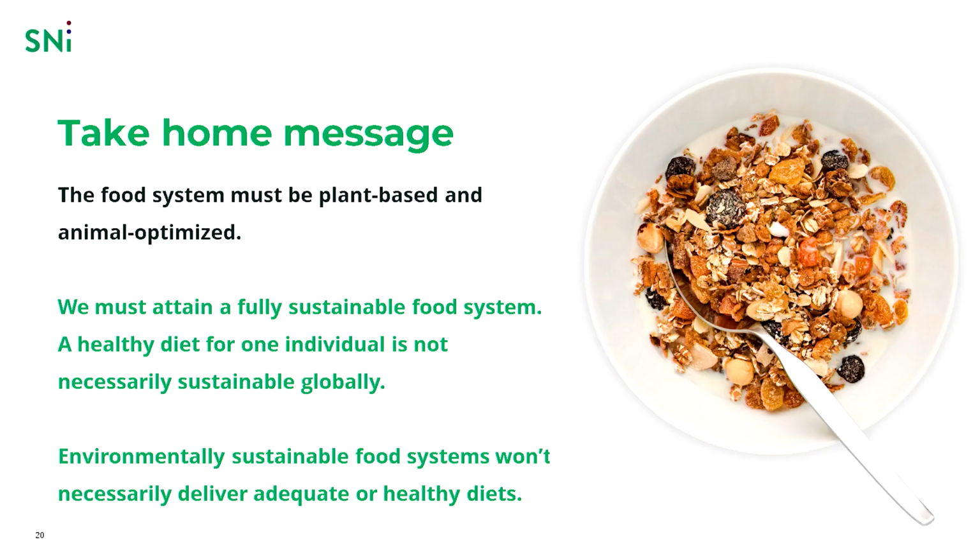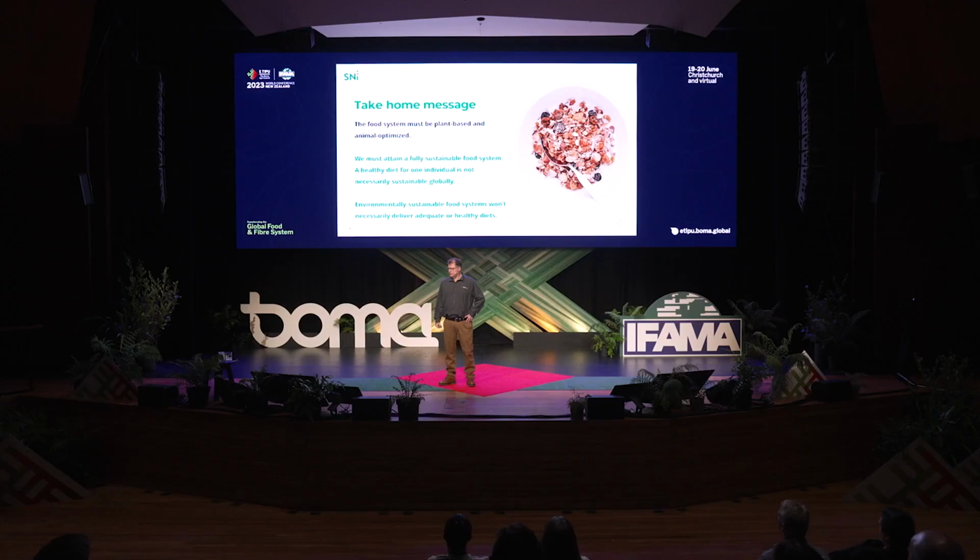Take-home message, the food system must be plant-based and animal-optimized. And I believe that with a passion. We must attain a fully sustainable food system, that's vital. A healthy diet for one individual is not necessarily sustainable globally, right? So what you can eat as an individual is not necessarily what would feed the globe.